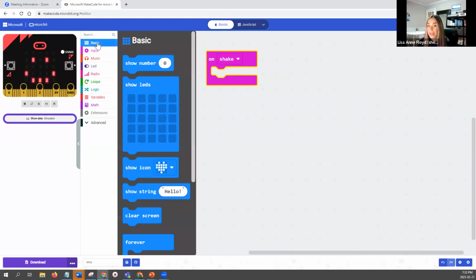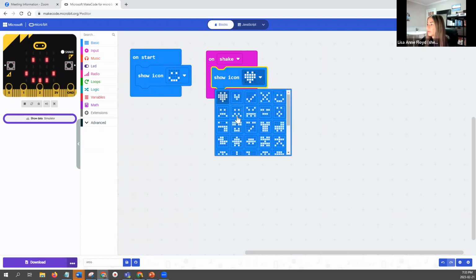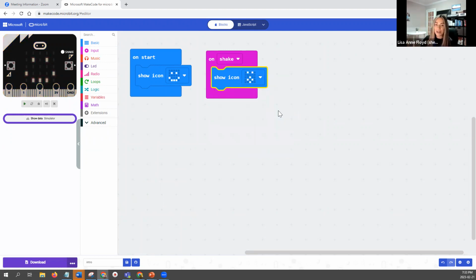So under basic, I'm going to grab the show icon block. And when I shake it, I want it to do a surprise look. So in the pull down menu, I will look for surprise. It's actually called surprise. I didn't realize that. So I'm going to click on the surprise, and there we go. So it now has the surprise icon showing up.